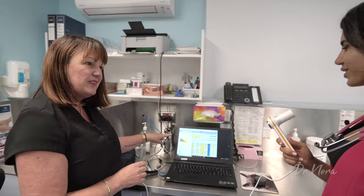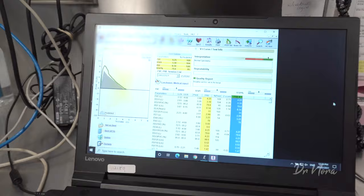I'm not a smoker. There you go, guys. Do not smoke. So what do these pictures tell us? This is the baseline for your age, weight, and that. Perfect. So you're right up there.